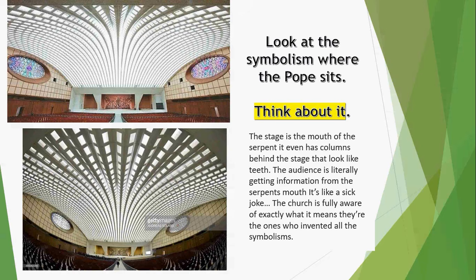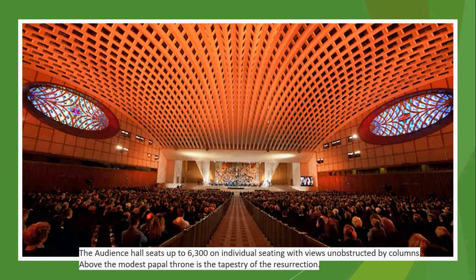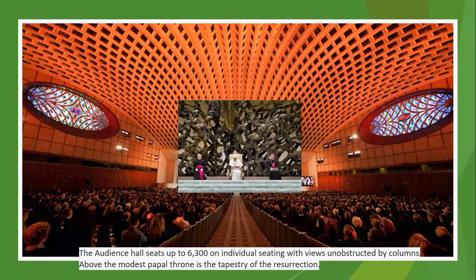And the audience is literally getting information from the serpent's mouth. And it's like a sick joke. The church is fully aware of exactly what it means, and they're the ones that invented these symbolisms. Here it is again on the inside. You see all the texture looks like a snake, the big eyes, and then up front the fangs, and that's where the Pope sits.